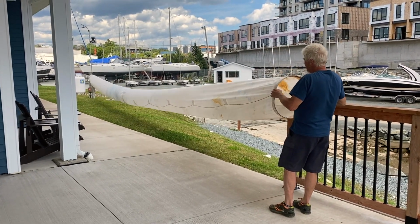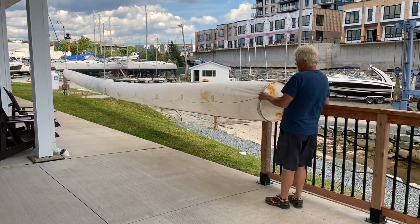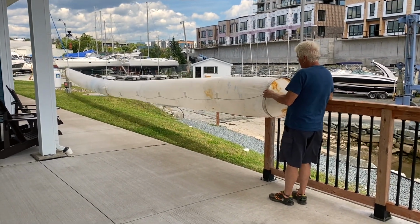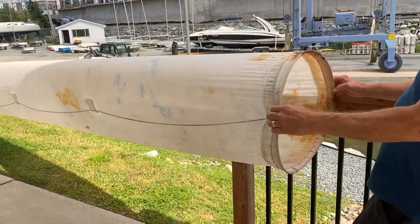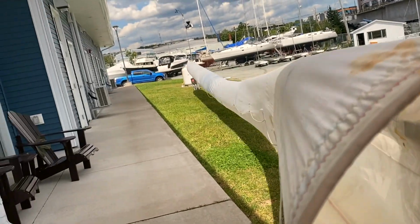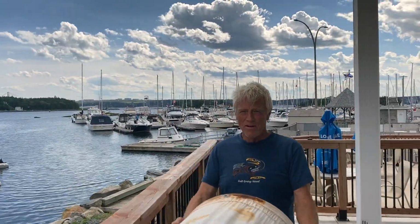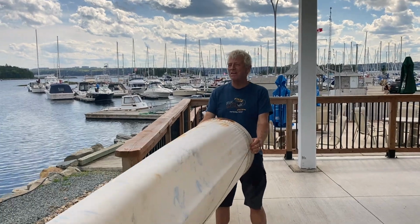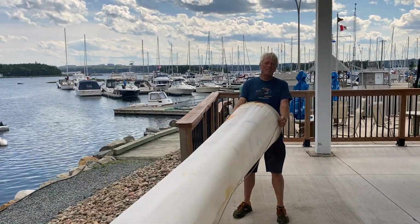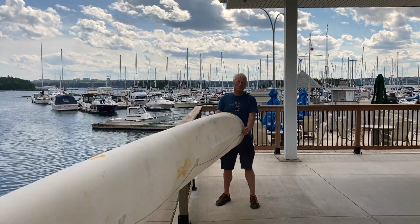Answers on a postcard, please. What do you think the captain is doing? What are you doing, Captain? Well, if I told you, everybody would know. But this is a sock. Get your minds out of the gutter. It's a sock for a sail.